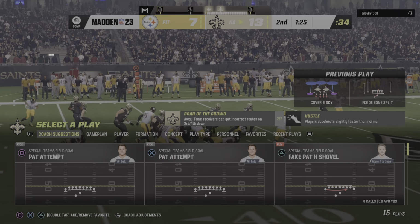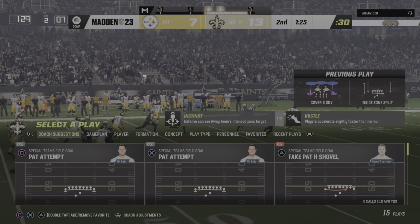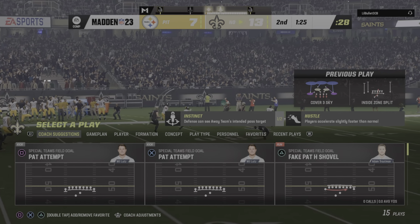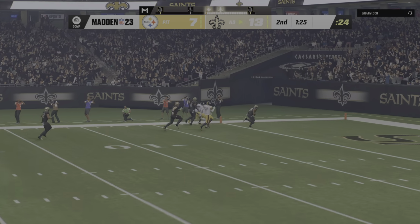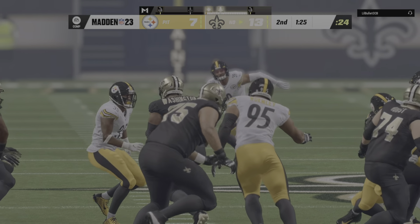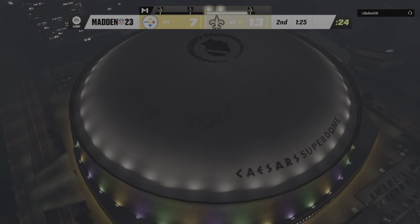And the Saints have taken the lead. Bottom line, when you play a runner with these talents, you've got to be able to wrap up and get him on the ground. Or the first person who gets there, hold him up long enough for the next wave to get there and get him down. Otherwise, he will continue downfield and find pay dirt.